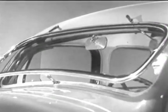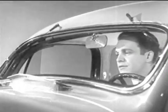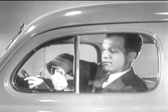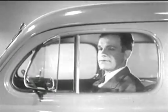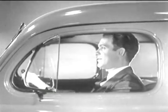Plymouth gives you complete ventilation. Not only does the windshield open, but also there is a screened ventilator in the cowl. Ventilating wings are operated with a simple lever, and when the rear half of Plymouth's ventilating window is lowered, there is no metal bar to obstruct the view or to get in the way when giving hand signals.